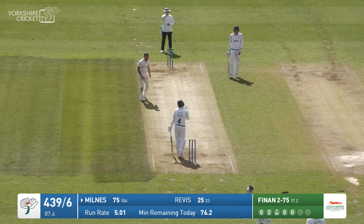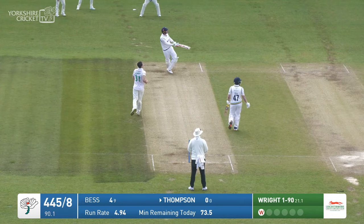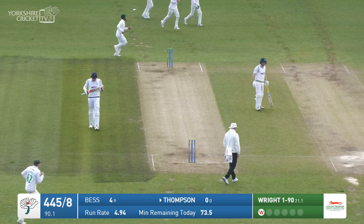Fine and in here, and a big appeal for LBW. Milnes is beaten. Would have liked to have done it for a little bit longer. Fifth wicket of the morning for Leicestershire.